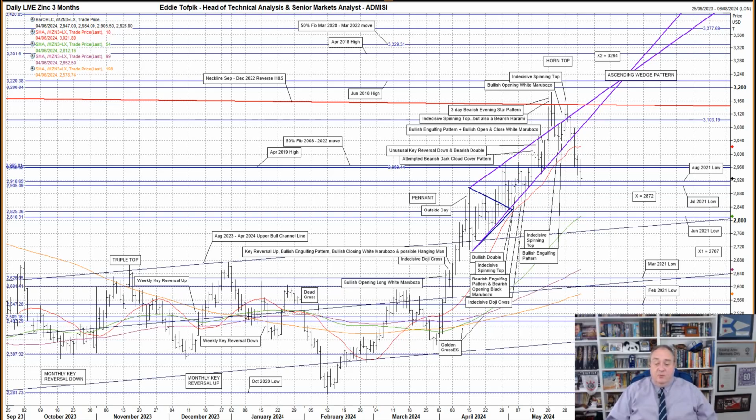Anyway, on the downside, we have the congestion below from the April pennant pattern, mainly at the congestions at 28.10 and 28.25, plus the rising short medium moving average, currently 28.12. Beyond this is a fairly free area, dissected by the shallow old upper bull channel line, currently at 26.27, before we reach down to the rising medium moving average, currently at 26.52.